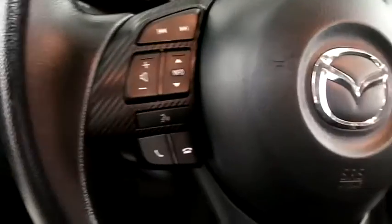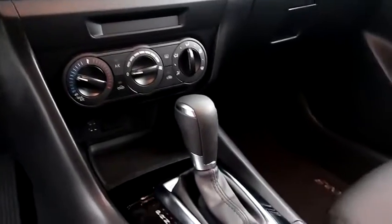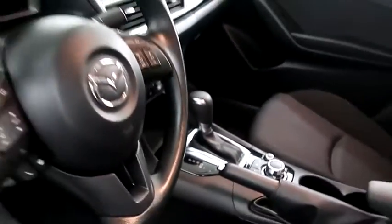Inside, audio, Bluetooth, and cruise controls. Full touchscreen that includes your stereo, climate control, and your automatic transmission is here.